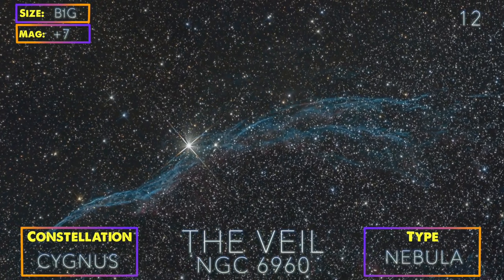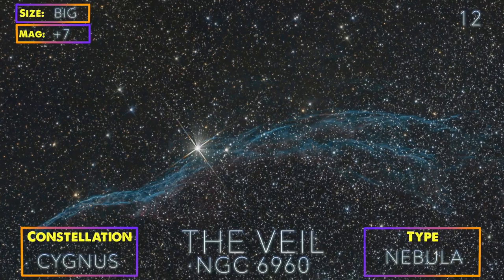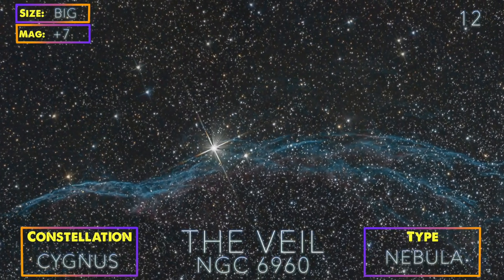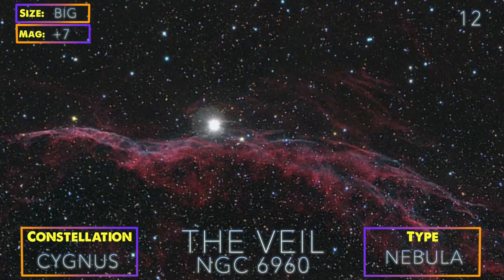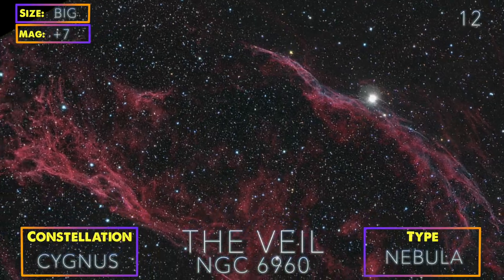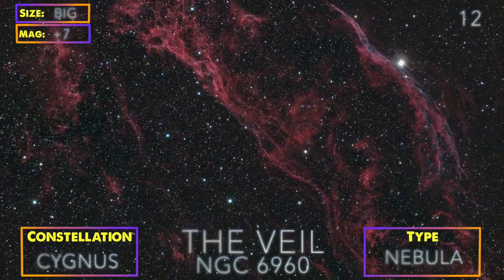The Veil Nebula is a beauty of the night sky. We only spent an hour and a half on this target, and the result is impressive. If you look closely, you can see the faint pink and blue nebulosity all over the image, which is also part of the Veil Nebula. You can bring those up more by adding more exposure time to the image.